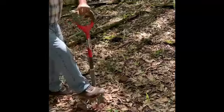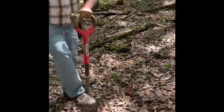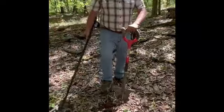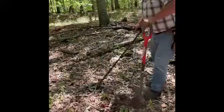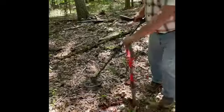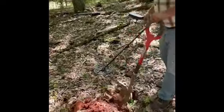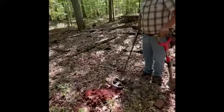Let's see what we got. So, when we started this journey, I often wondered how many holes you dug in a day. This is going to be about 3 hours to dig today. So this is certainly not going to be one of the longest days out there, but it's going to be interesting to see in a long day around an old barn or house site just how many holes we do dig in a day.